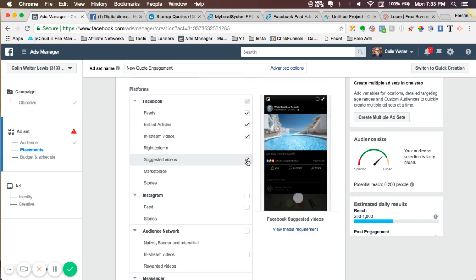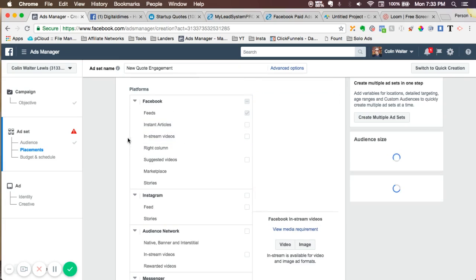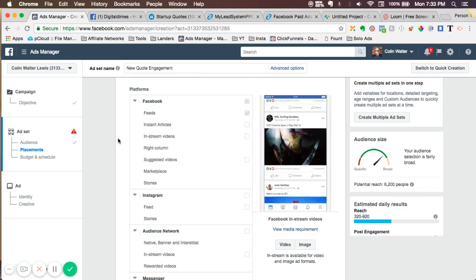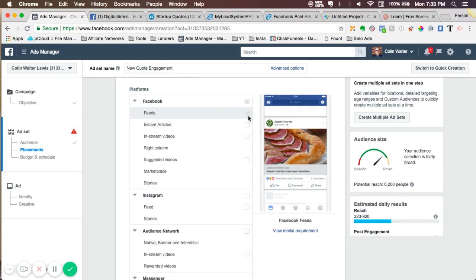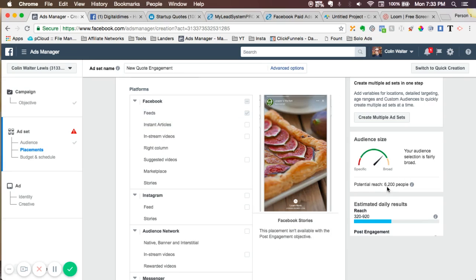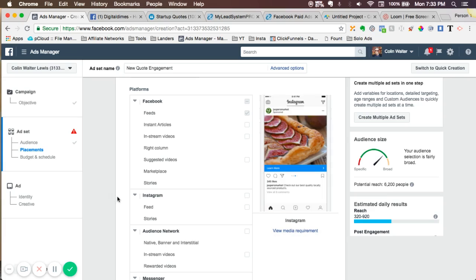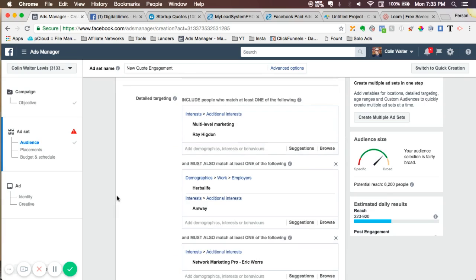Obviously, within Facebook, just remove some of these options: instant articles, in-stream videos, etc. It's just an image, obviously, and you just want feeds. You just want the feeds. Now, as you can see, now I've removed Instagram, I'm down to 6,200 people, which for an audience is far too small, far too small.